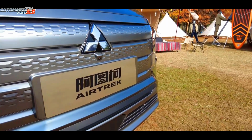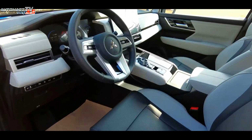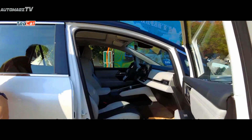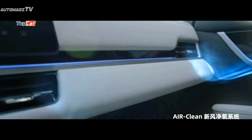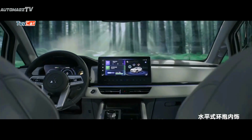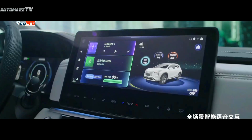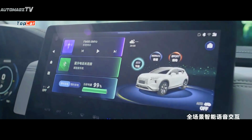From the official, Mitsubishi's first pure electric SUV, the AIRTREK, has been unveiled at the Guangzhou Auto Show on November 19. At present, the car has completed the declaration of the Ministry of Industry and Information Technology. It is expected to be launched on March 30, 2022.